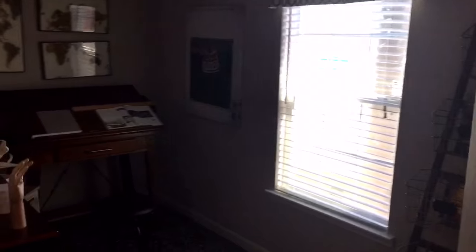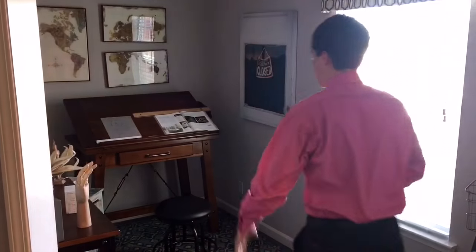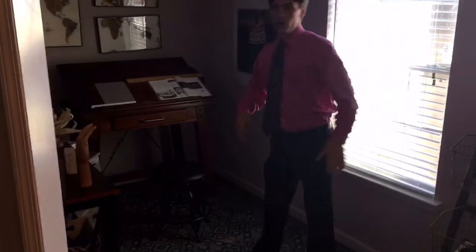And you beat me to it. Over here is actually going to be your, we can call it a study, a computer room, a reading room, a sun room, just lay down, take a nap room. Anything you want that's built right off the kitchen. And as we work our way back, we get to our second living room.